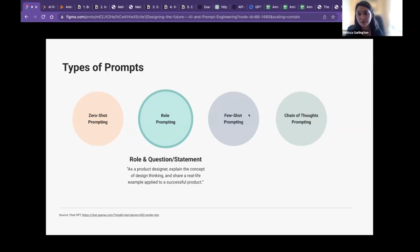So in this instance, we're going to ask the system to act as a product designer, and then we're going to give it a question or statement. So role: act as a product designer, and then I give it an instruction: explain the concept of design thinking and share a real life example applied to a successful product. And that's going to generate a response that is going to feel like it's coming from a product designer itself.